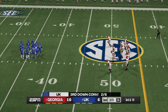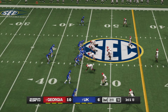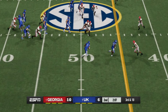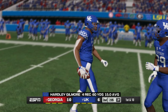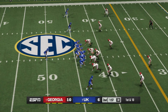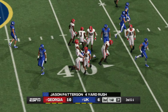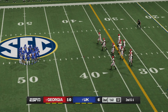Down. Caught out in the open. And he's taken down at the 43. From the 43-yard line, first down. Makes it out to maybe the 40-yard line. 3-yard gain by the halfback on the counter play. That makes it 7-6. And this play is number 8 on the drive.